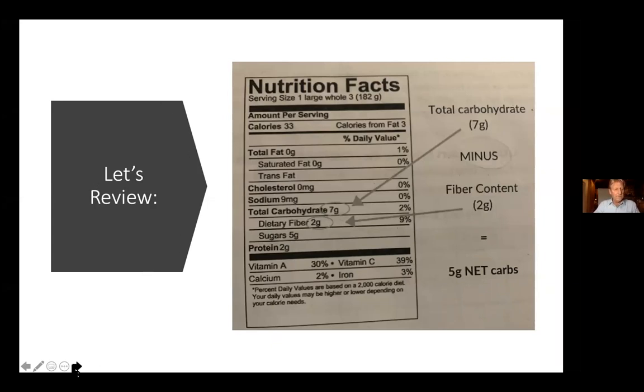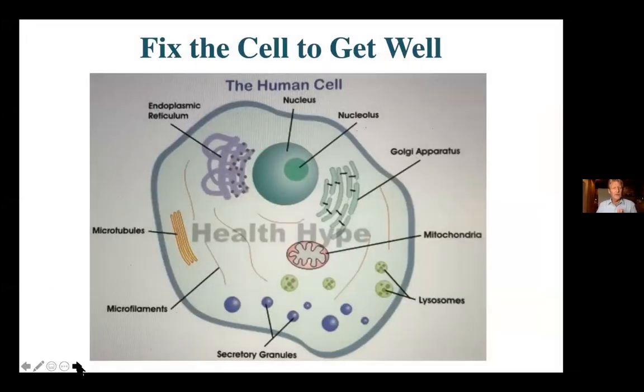So here we go. Tonight's talk, we're going to be focusing on Dr. Pompa's saying of fix the cell to get well. We're made up of 75 trillion cells. The only live part of us are our cells. And a bunch of cells decided to come together and make a liver or a kidney or a brain or a finger or an eyeball.